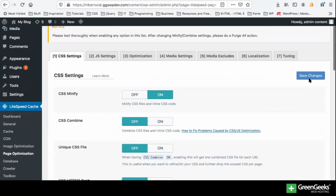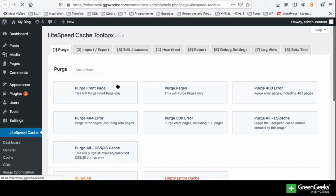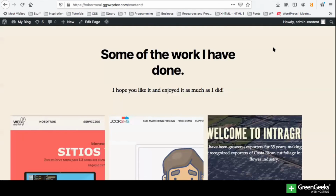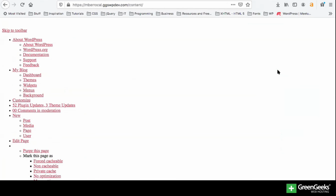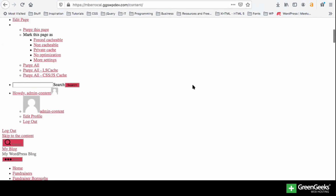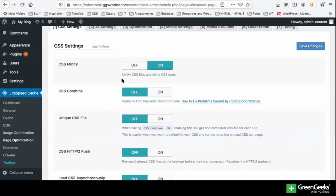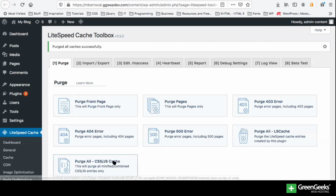So first, let's minify. Let's save the changes, and let me open the toolbox in a different tab so I can just purge as I'm going. And let's see. So this is breaking. Okay, so it's doing something that it doesn't like with it. So I'm going to save this over here and I'm going to refresh.